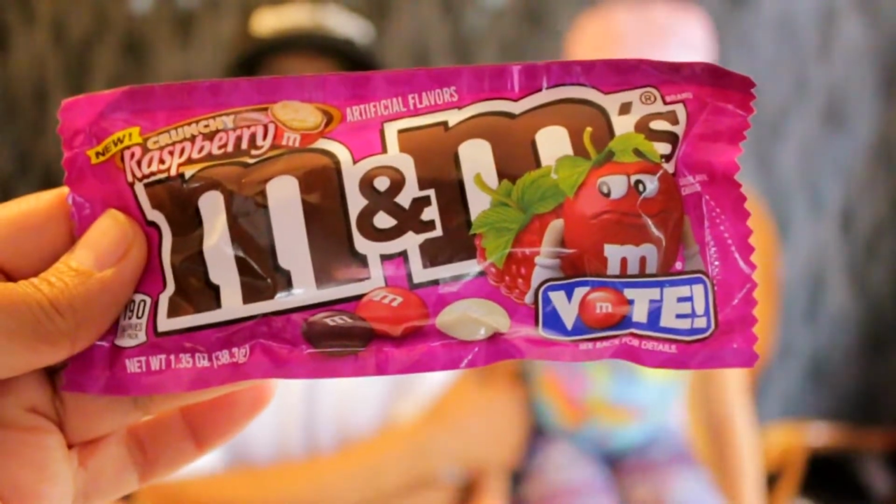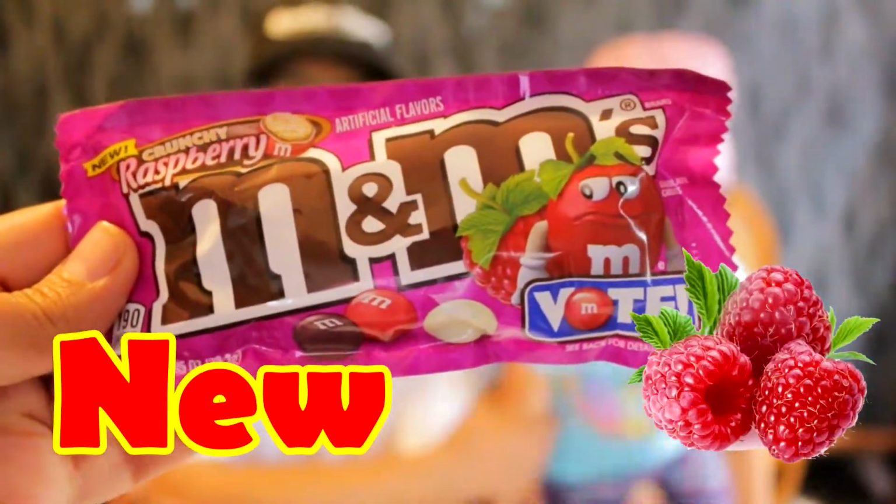All right, guys, we have these new raspberry M&Ms. M&M is doing some sort of a voting contest with raspberry M&Ms. They're doing it with mint M&Ms, and then the other one's like coffee espresso or something like that. I'm not sure. Raspberry. Yeah. Look at them.